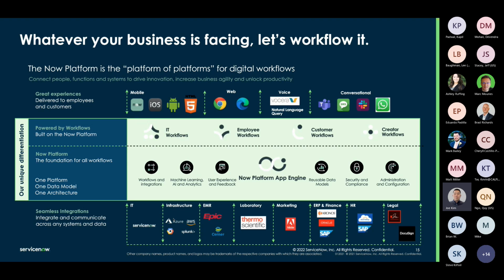All of your existing omni-channel experiences will have out-of-the-box integration into ServiceNow, from mobile and web to conventional collaboration and productivity tools such as Slack or Microsoft Teams, so you can deliver great experiences to your employees, customers, and partners through the interfaces they love.